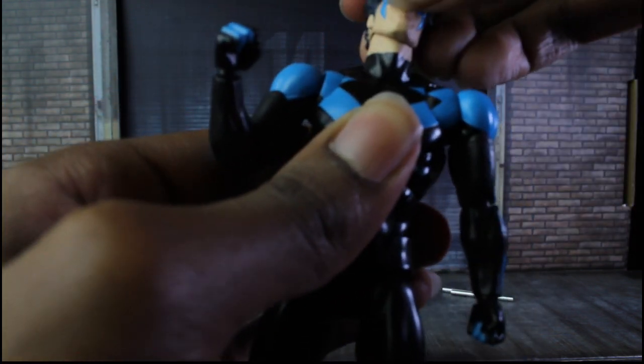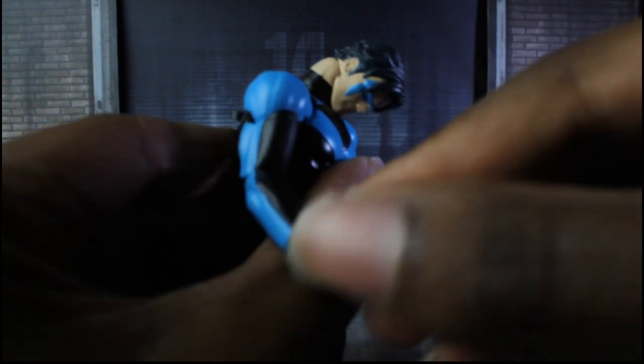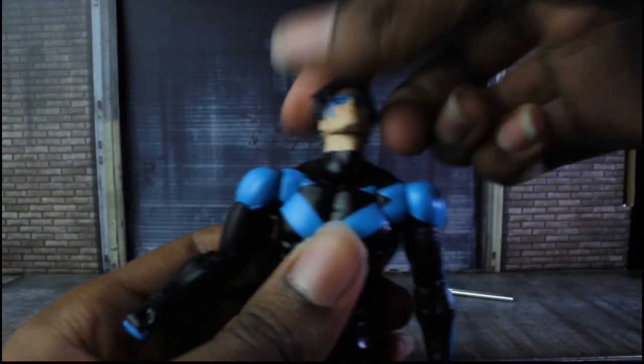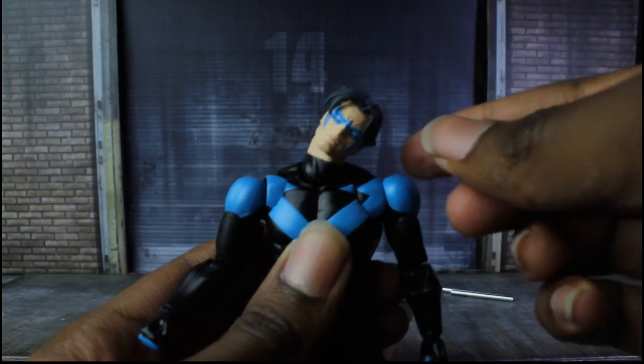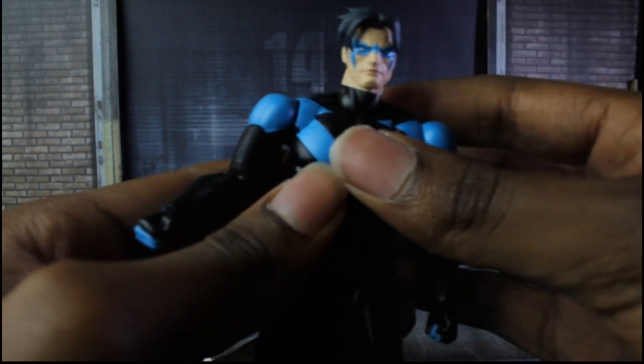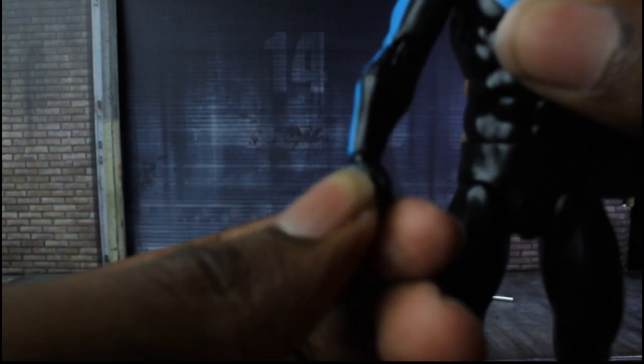And then you got the neck. He has a ball joint in the neck and in the head, so you can look down this far. Sorry, and you can look up this far. You got some side to side motion. Yeah, really nice. His hand goes like this.